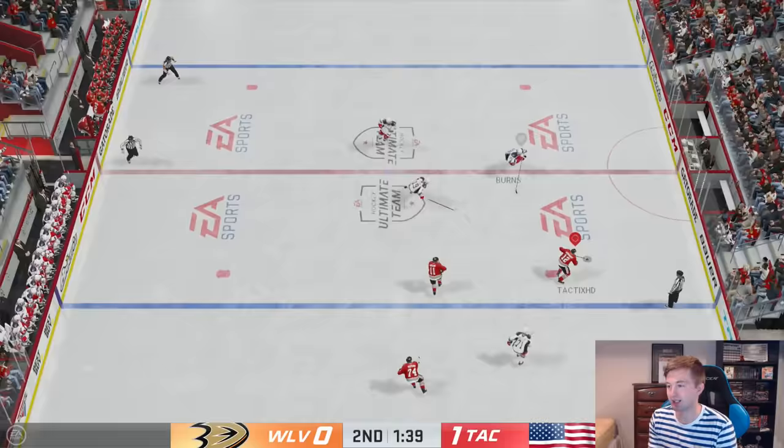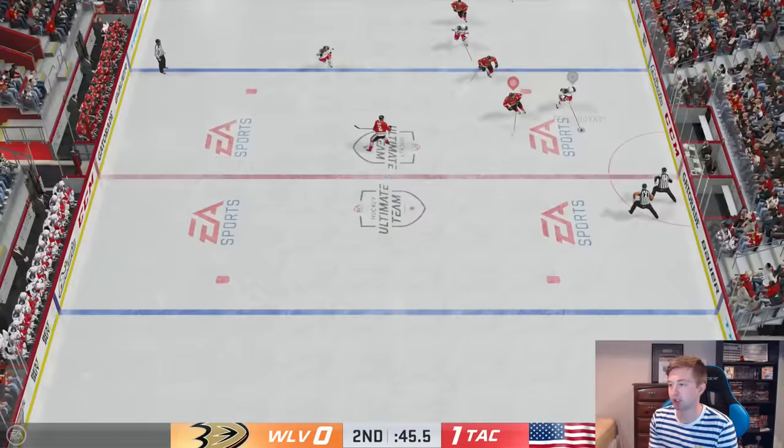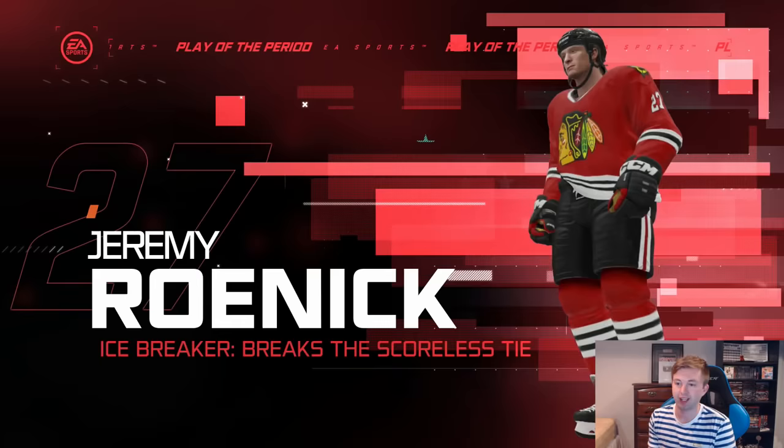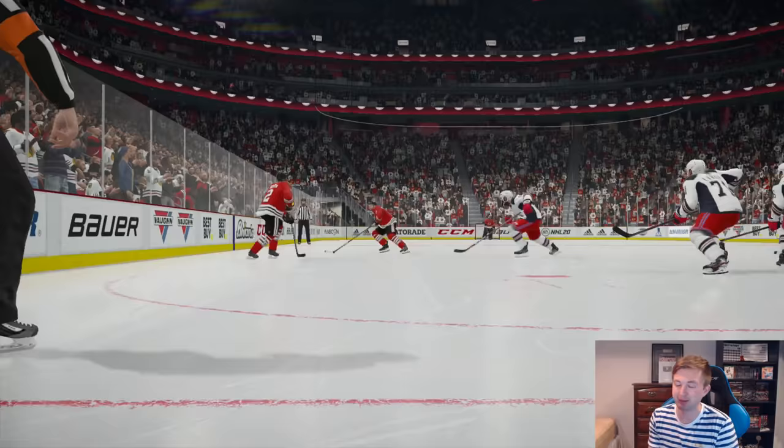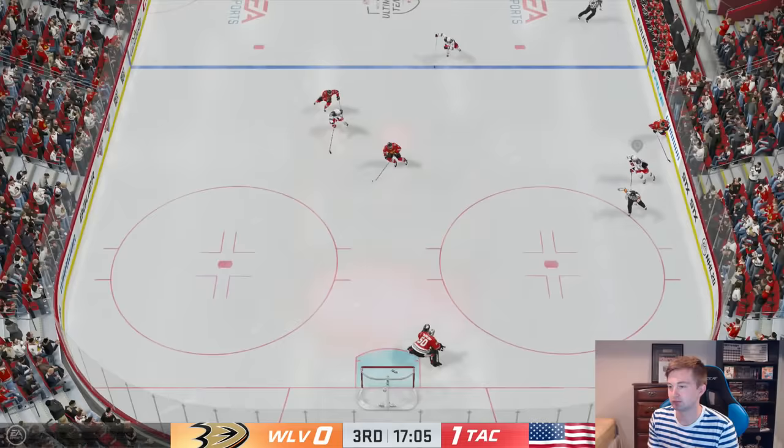Roenick with the assist to DeBrinket. Come on, oh, he's quick. He's quick. And he's got absolutely nobody with him. Except for Roenick. Oh, almost went backdoor. Come on, Merkley. Oh, you gotta pick that up. Please. Merkley's actually kind of fast. What a save. And look at this, guys. Play the period. Jeremy Roenick, the lone goal so far. Keith, little pass, and he just puts it in the back of the net. It's a close game, though. Up by one. This next period is going to be crucial.